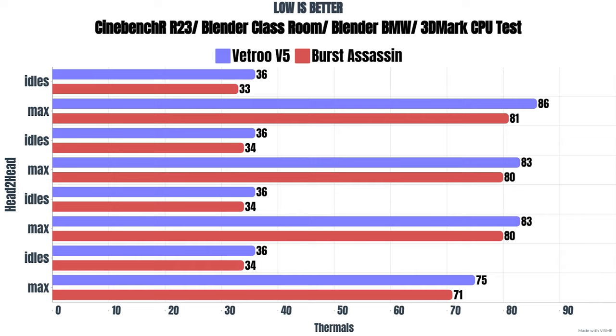So, Cinebench R23 idles at 33 Celsius, the max was 81. Blender Classroom, idles at 34 Celsius, the max was 80. Blender BMW, the idles were 34 Celsius, the max was 80 Celsius. 3D Mark CPU test, the idles were 34 Celsius, the max was 71. And the CPU went from 190 watts down to 176 watts during testing.